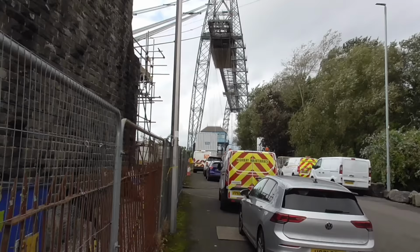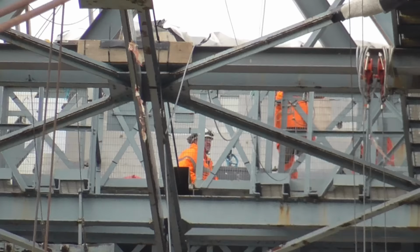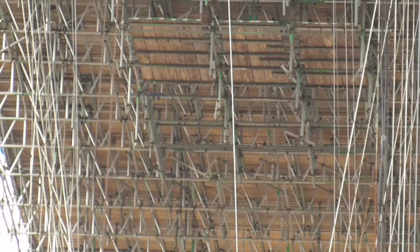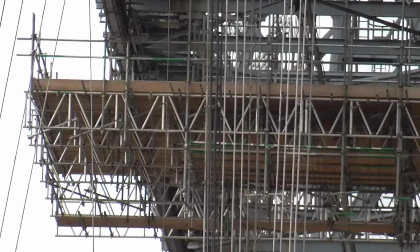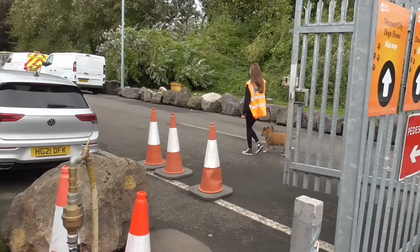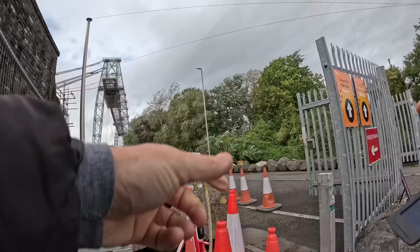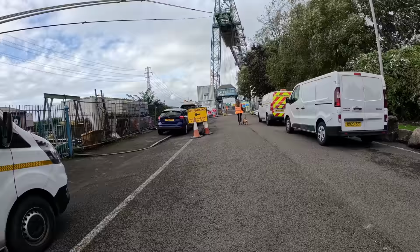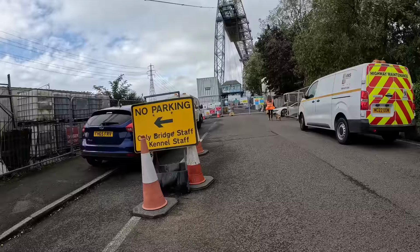So we have got some construction workers at the top. Lots of scaffold. Oh, and we've got a member of the public walking a dog going up that way, so let's follow. I didn't know you could go up any further. Oh, there's a kennel here. Okay. Bridge staff and kennel staff.